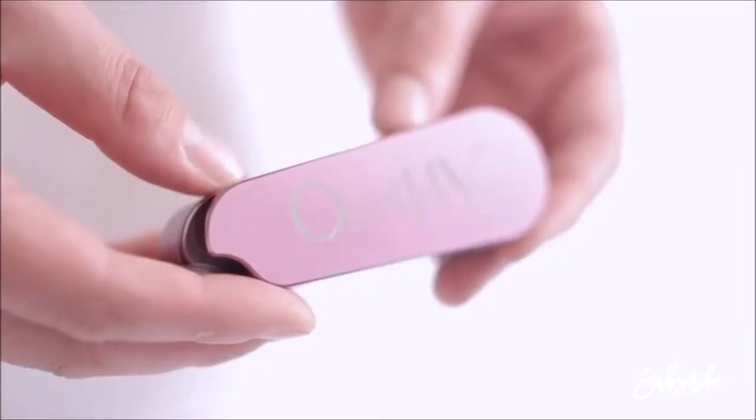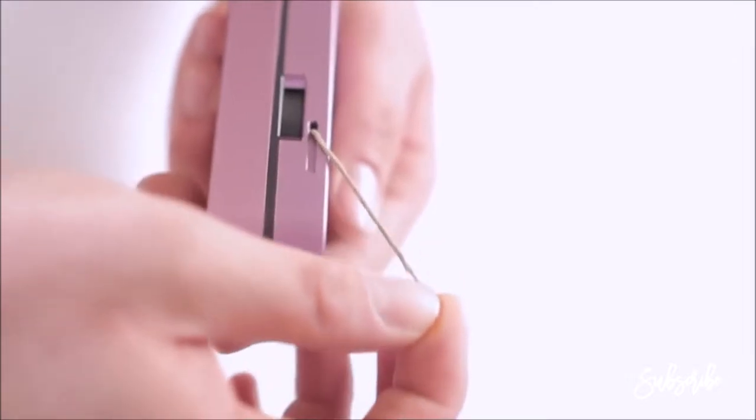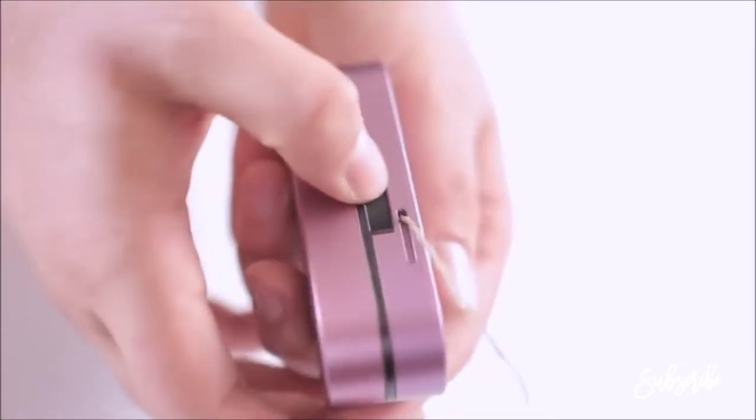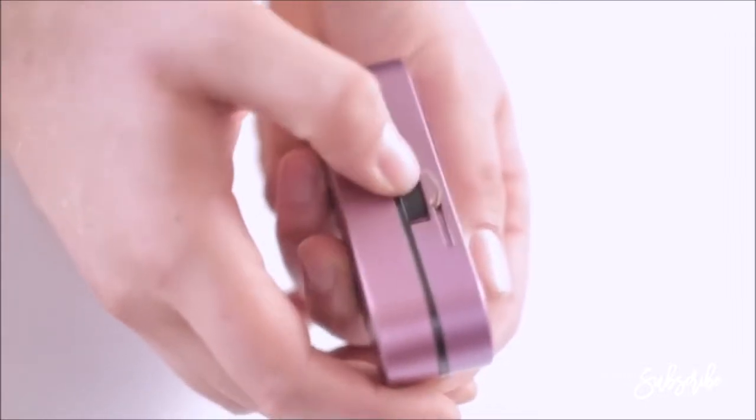On the Omni 2.0, we've carved an access point into the spool chamber and knurled the spool's exterior. This allows you to retract your wick into the device without having to open it. On the side of the device, the dispensing feature has been improved for easy retrieval and rewind.